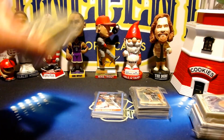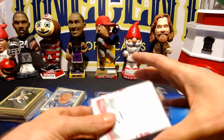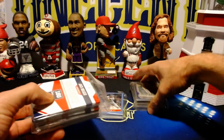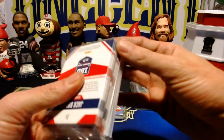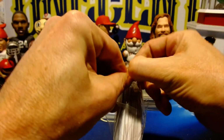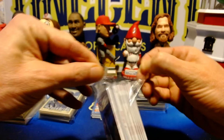So hang on while we rip through some of the cards that were in here, and I'll go through these pretty quick. We'll see if we can find some of the better stuff that maybe came through in a break. But at the end of this, there is going to be something awesome that will surprise all of you. You guys will all think it's awesome. As soon as I saw it, I was like, oh my goodness. So anyways, stay tuned for that.